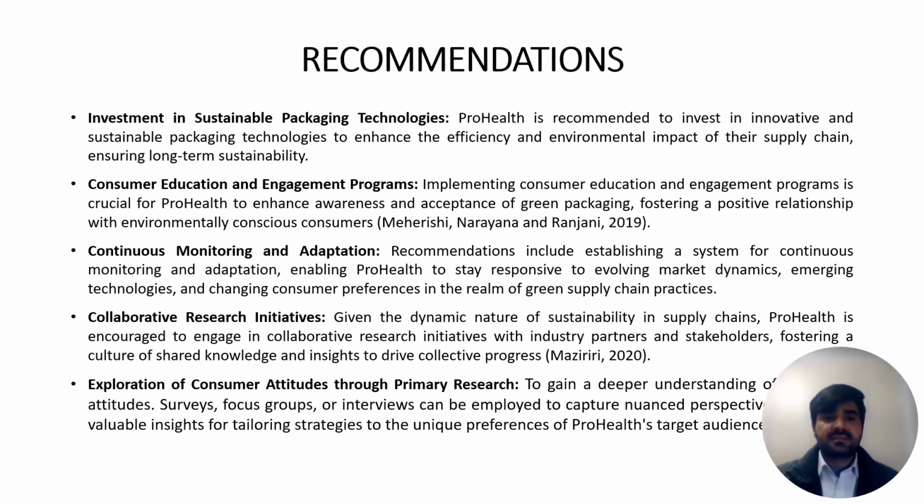In the recommendations, first of all, we are talking about investment in sustainable packaging technology. Pro Health is recommended to invest in innovative and sustainable packaging technologies to enhance the efficiency and environmental impact of their supply chain, ensuring long-term sustainability. And the second one is consumer education and engagement programs.